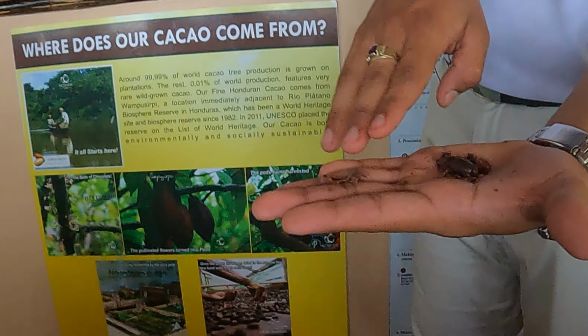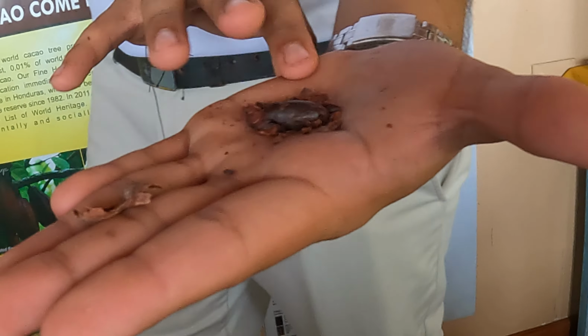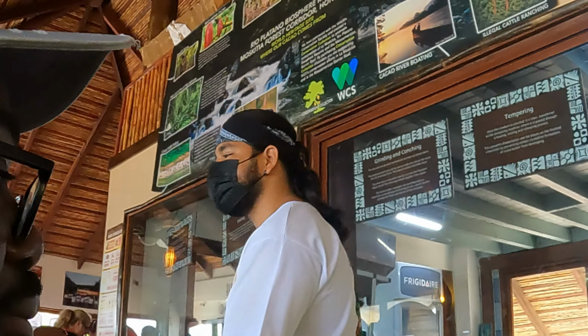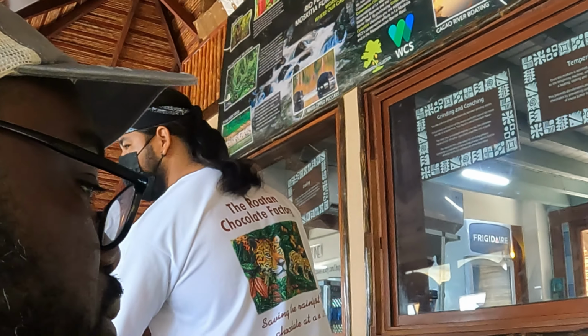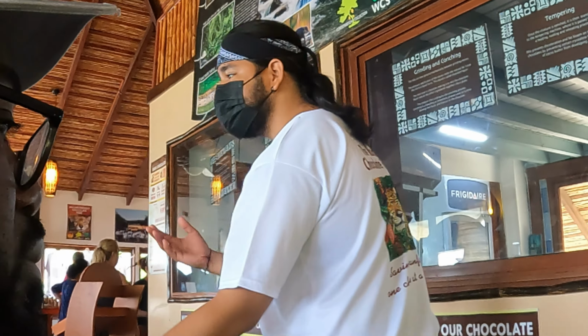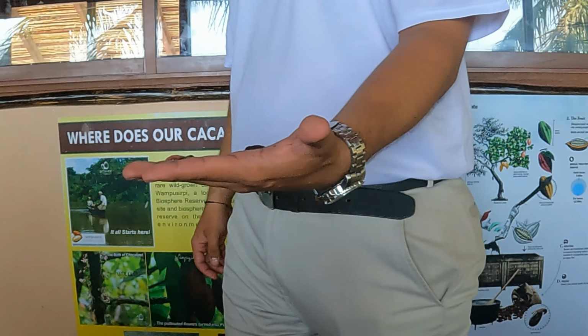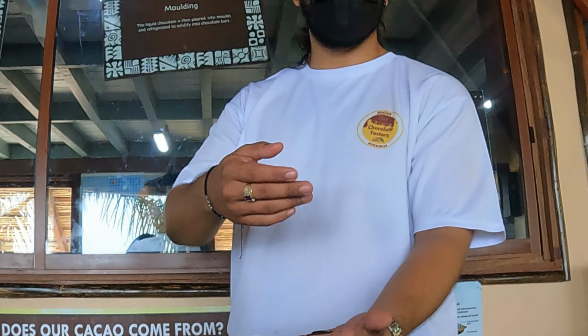Now on my fingers I have the shells. On my palm is the nib. The nib is what we'll be grinding down to make our chocolate bars. The shell does not take any part in chocolate making, but we do not get rid of it. It contains a lot of fiber, calcium, magnesium, and iron as well. So therefore, out of the shell, we make a tea, known as cocoa tea, all right?